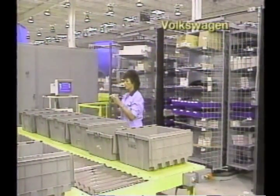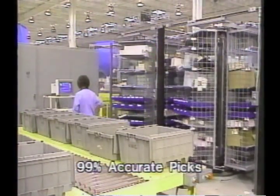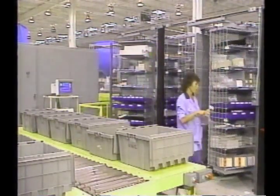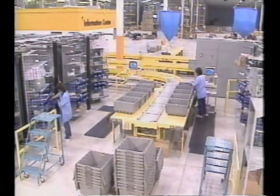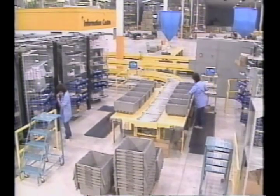This automobile manufacturer increased pick accuracy to 99% and pick rate by 122%. It has successfully integrated a state-of-the-art carousel system which has 20% of its warehouse stock, more than doubling productivity.